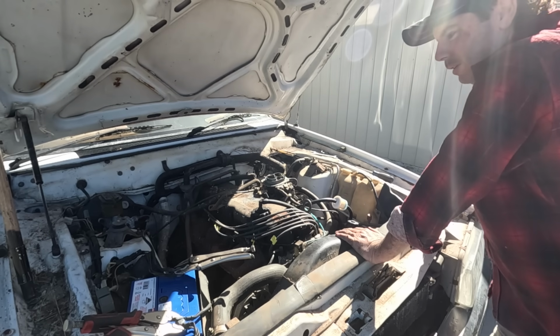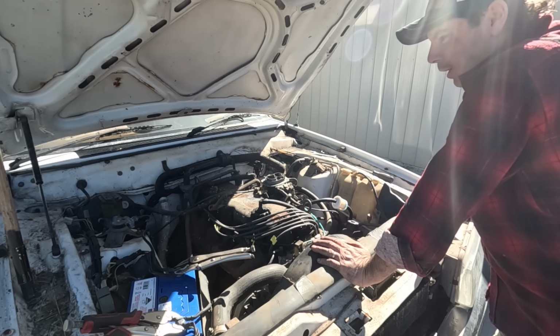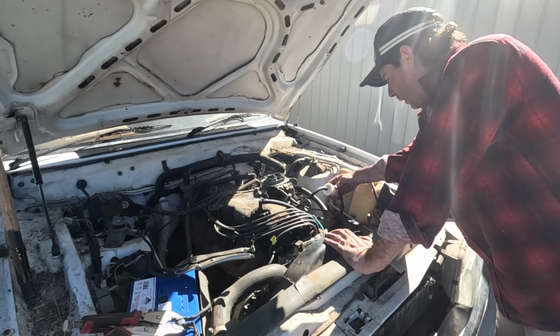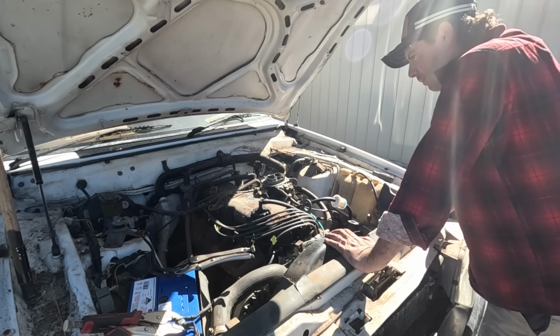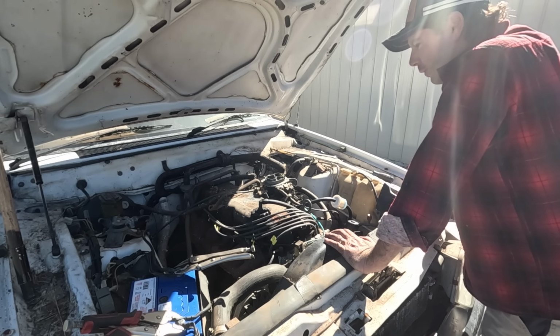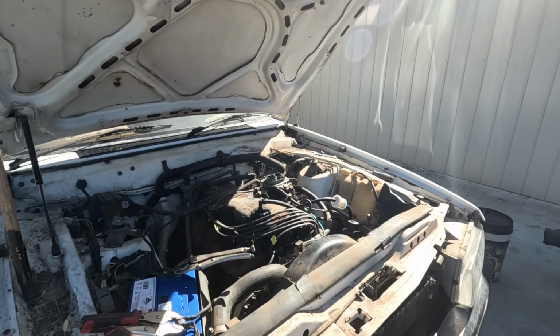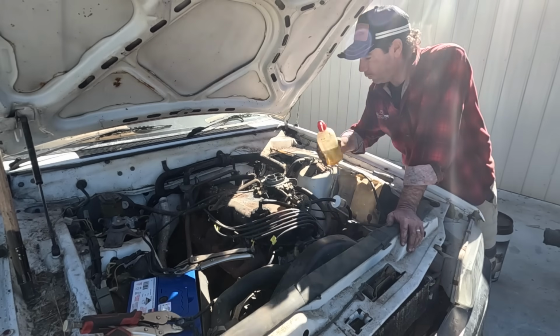So now our list is a fancy battery, a bonnet strut, and some 5/16 clamps. Let's put some fuel down and wind it and see what happens. Fresh fuel, of course.